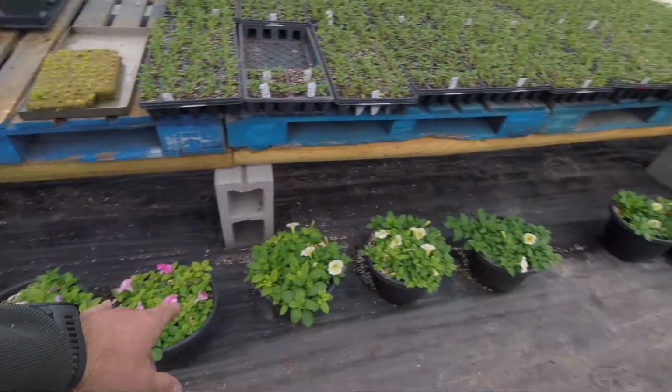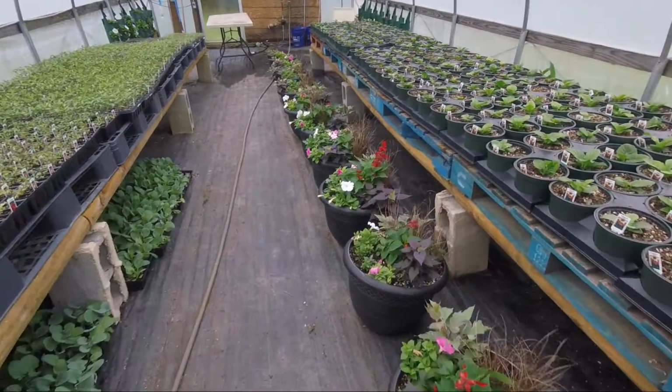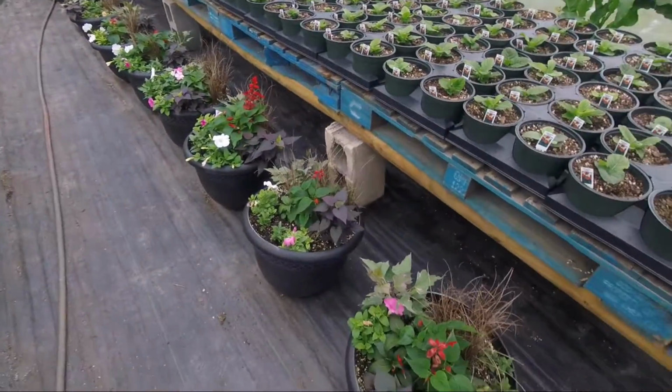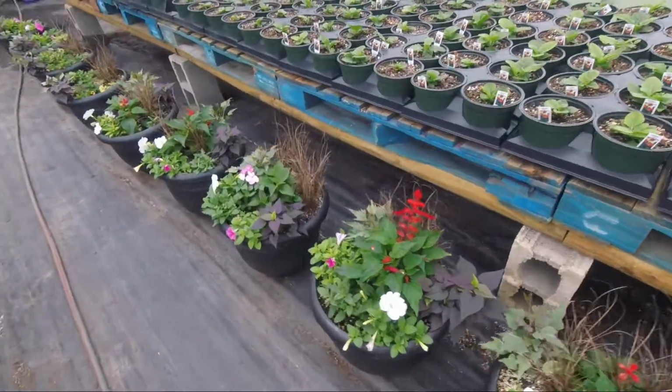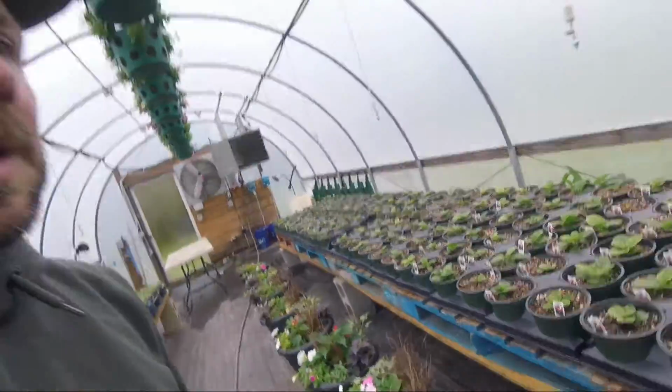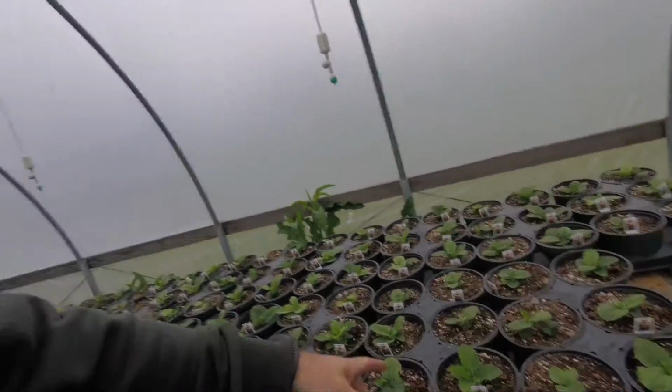Got a bunch of petunias in planters, and then we've got some bigger planters down here that are coming along, like a mixed planter. Starting to come along pretty nice. We really need some hot sunshine weather that'll really get this stuff going. But right now we're kind of having to not give it a whole lot of water because we don't want to kill everything with this overcast weather we've been having.